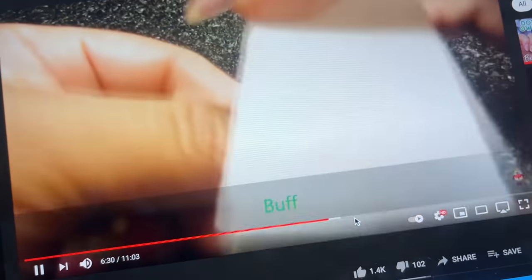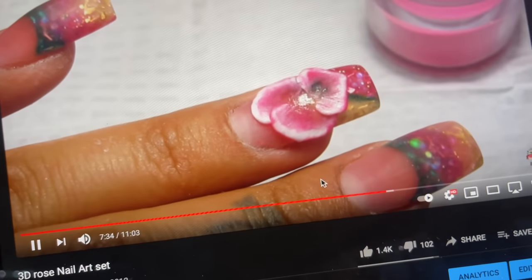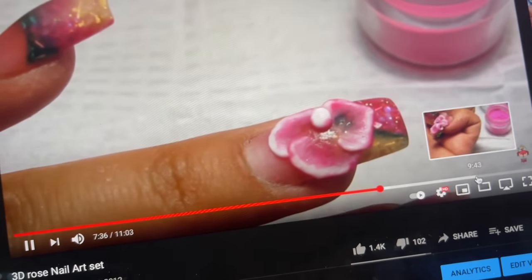But look at these nails, you guys. I really thought these were long nails then. I'm like, no, honey, that ain't it.